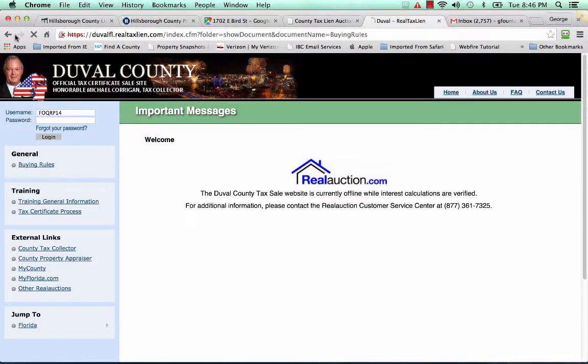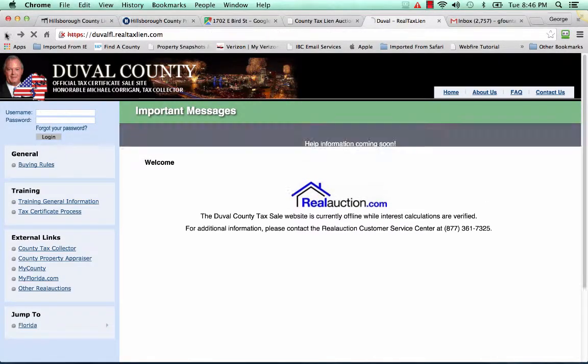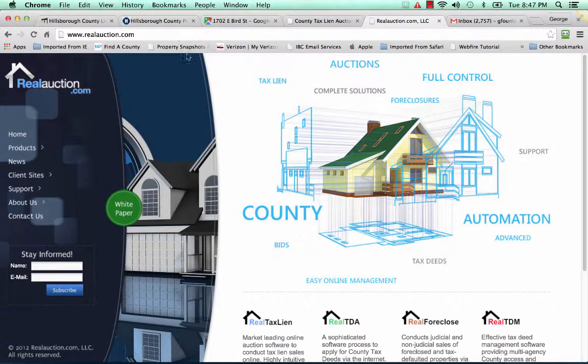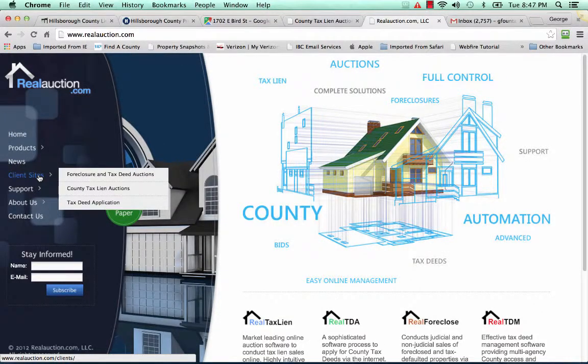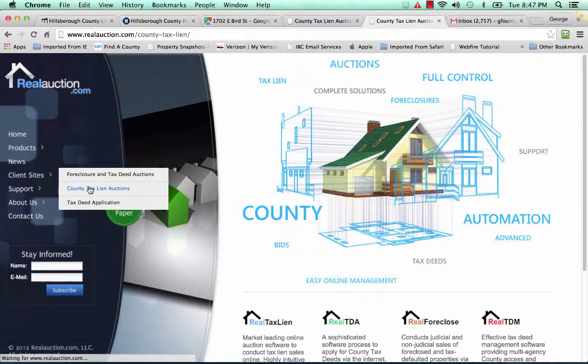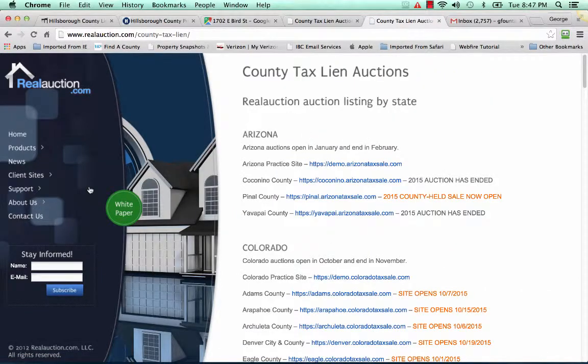I'll go back. Let me see if I can go back. Palm Beach County is a tricky one because the homes there are so expensive. They actually require you to put up a deposit to even look at the liens that are for sale. It's not much. It's like $200.